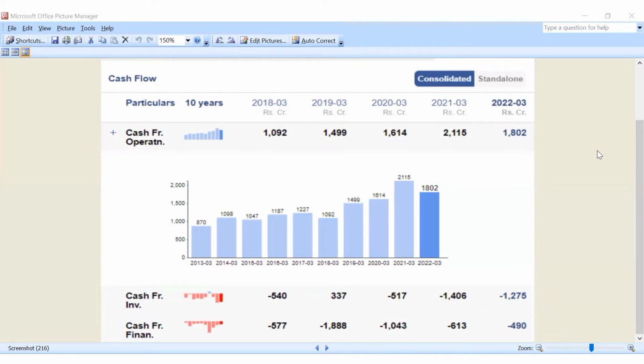Cash flow from investing activities was an outflow of rupees 1,275 crore. During the year, Dabur spent rupees 370 crore on its capex activities. Cash outflow from financing activities was rupees 490 crore in FY 2022, primarily owing to dividend payment and lease liabilities.